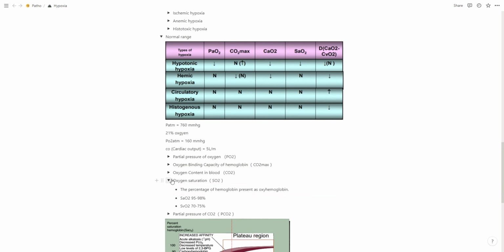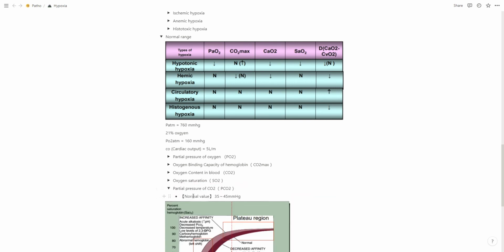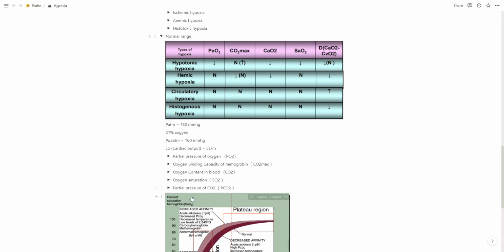Now, just look at this value. The normal value of the partial pressure of CO2 should be 35 to 45 mmHg. It's not very important to help us to determine this, so I'm not getting into detail.